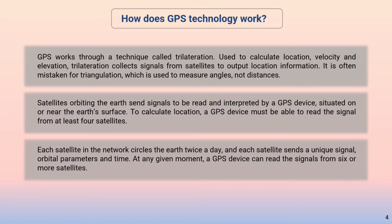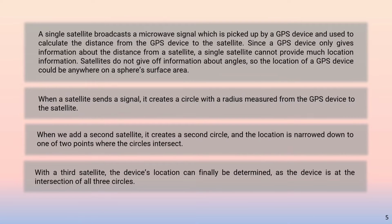Each satellite in the network circles the Earth twice a day, and each satellite sends a unique signal, orbiting parameters, and time. At any given moment, a GPS device can read the signals from 6 or more satellites. A single satellite broadcasts a microwave signal which is picked up by a GPS device and used to calculate the distance from the GPS device to the satellite.